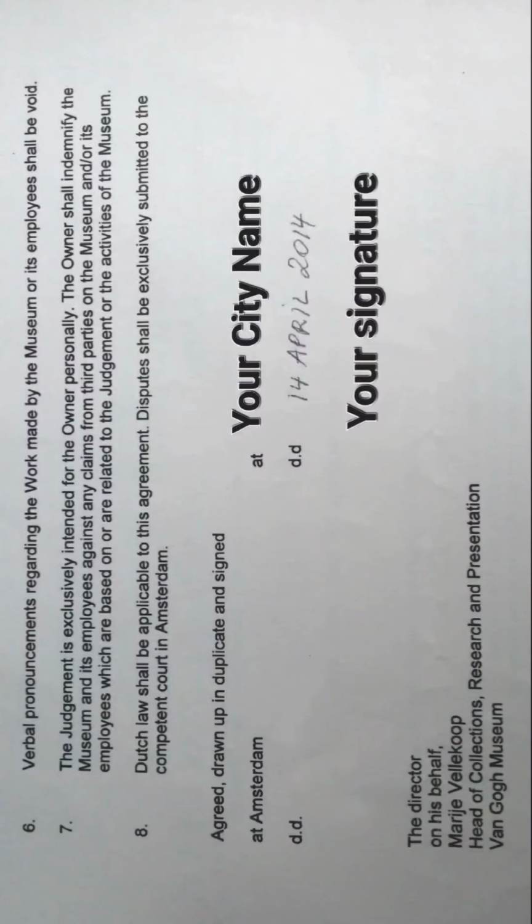8. Dutch law shall be applicable, I think, to this agreement. Disputes shall be exclusively submitted to the competent court in Amsterdam. So you want to fight a court case? Okay, book your hotel. Agreed, drawn up in duplicate and signed.